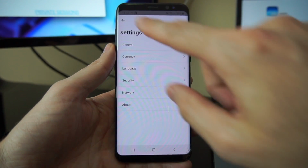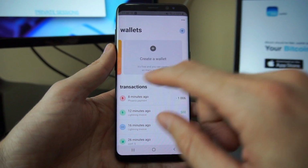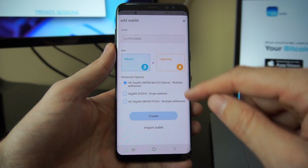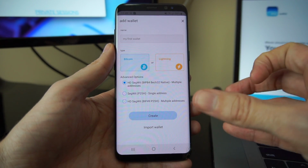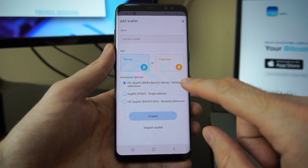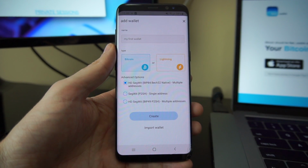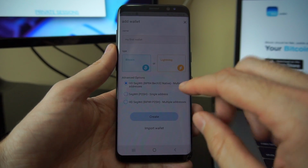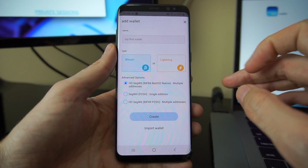All that really happens when you have advanced mode on is when you create a new wallet, when you tap on Bitcoin, it gives you some advanced options, which are different address schemes for Bitcoin. Now it defaults to something called Bech32. That simply means that the address starts with bc1, and it is the most efficient and low fee way of utilizing Bitcoin.